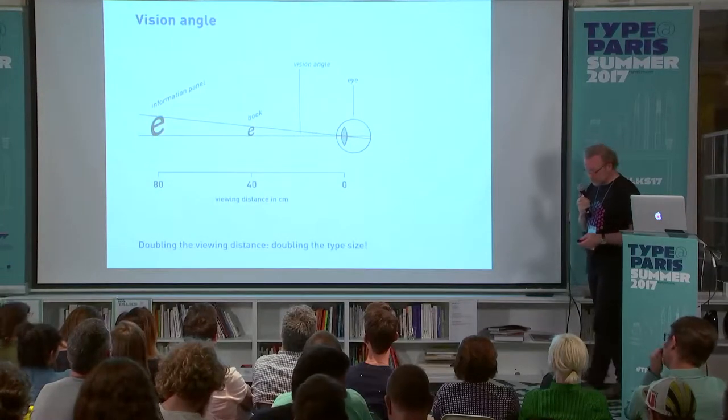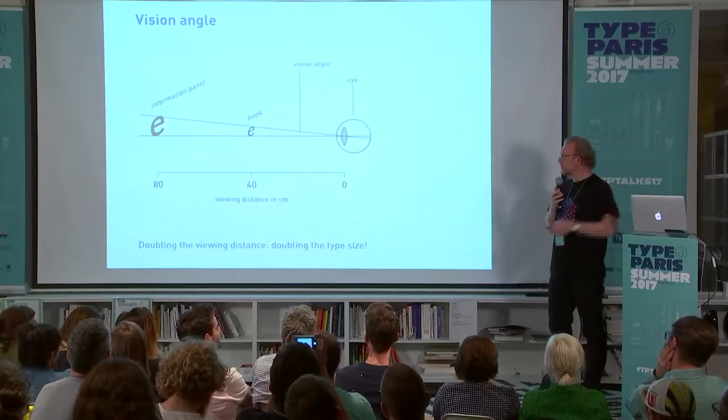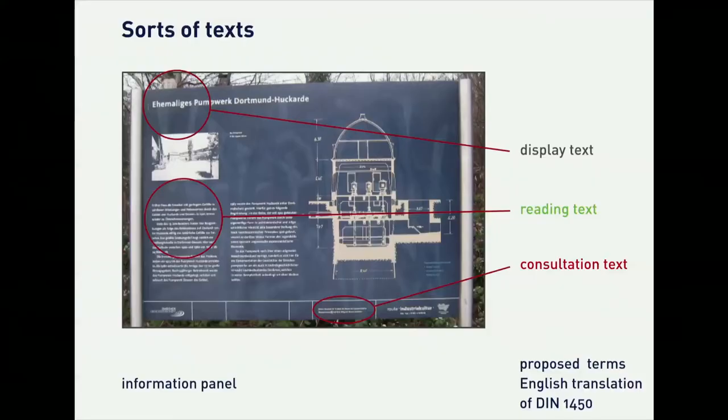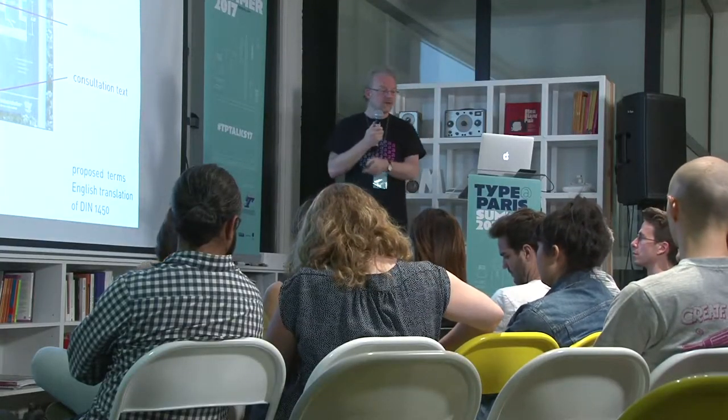And this is how it works. For graphic designers, it's always a little bit more complicated. Now I have to do a sign like this, and what's the size of the typeface? It is very easy. Our normal reading distance is 40 centimeters. And for 40 centimeters, we do things like 9 point, 10 point, 12 point. So when we have to read this from 80 centimeters, then we have to double the typeface size. That's it. Nothing more. There's no secret about what happens when the distance is bigger.